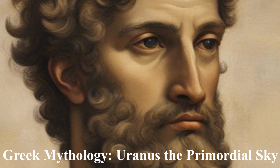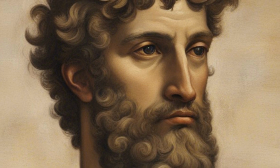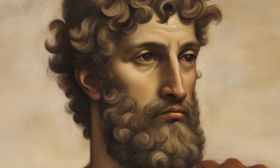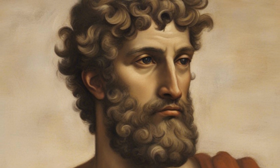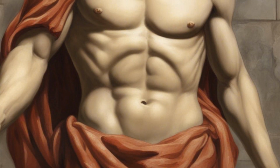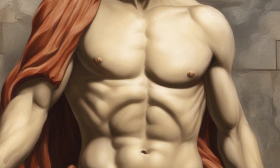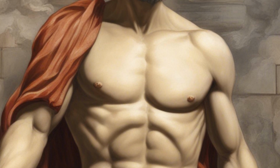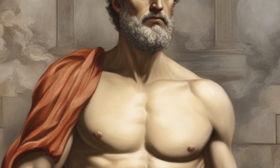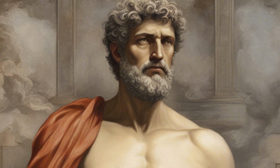Greek mythology, Uranus the primordial sky. In ancient Greek mythology, Uranus was personified as the primordial deity of the sky. He was considered one of the first divine beings to emerge from chaos, the formless void that existed before the creation of the cosmos. Uranus was depicted as the dome of the sky that arched over the earth, serving as a canopy for the heavens. He was also a symbol of the generative and creative forces of the universe.